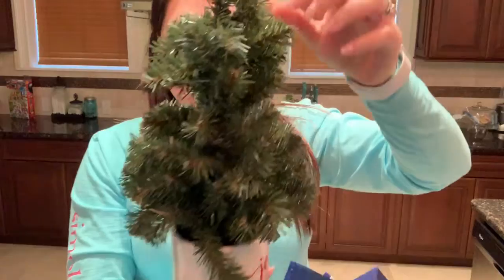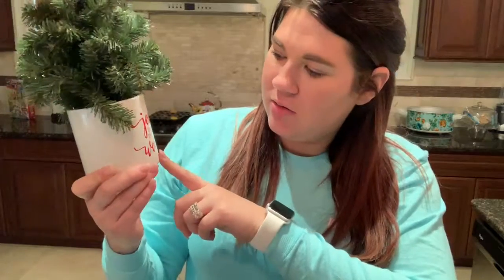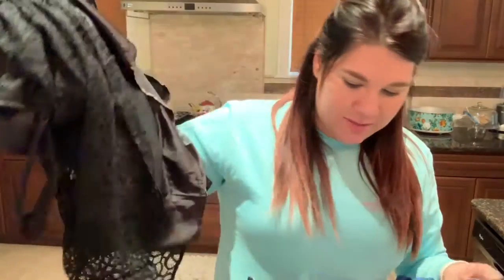After we have lunch and stuff, and I got a couple things I'm gonna show you. I got this cute Christmas tree for Addison's room. Look how cute it is. And it just says, joy to the world. We're gonna put some ornaments on it and put it in her room. So that'd be cute.